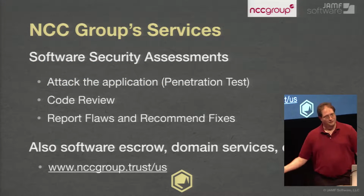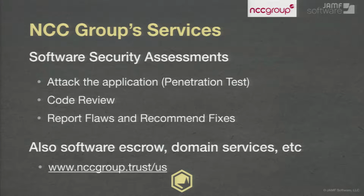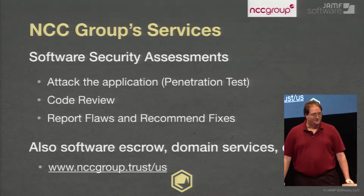So what is NCC Group? Who are we really? We do software security assessments, which are mostly penetration tests and code review. At the end of this, we look at the products, in this case specifically JAMF, and we report the flaws we find. And then we also provide recommendations for fixes, mitigations or configuration suggestions to make it more secure. NCC Group does a whole bunch of other things as well: software escrow, the .trust domain, things like that. Obligatory link to the website if you're interested.